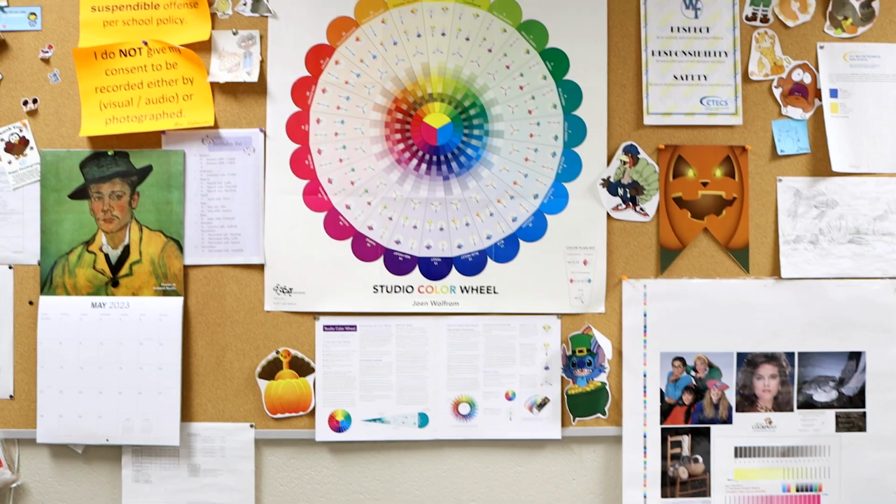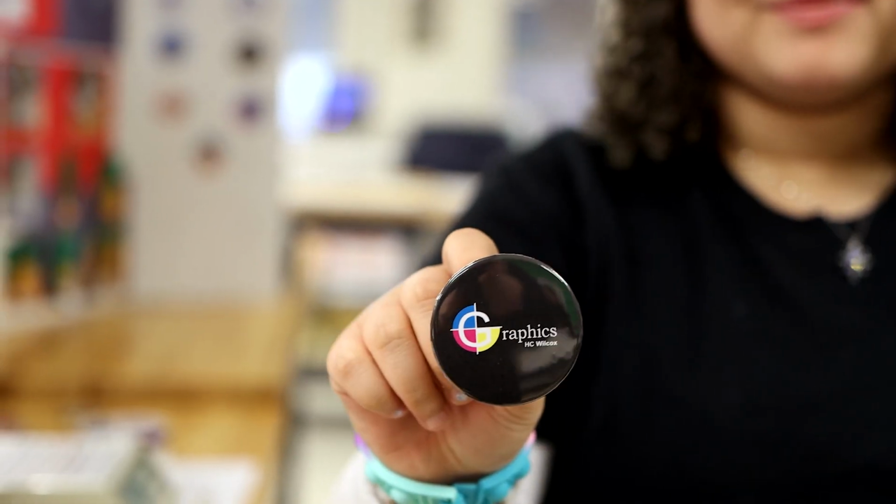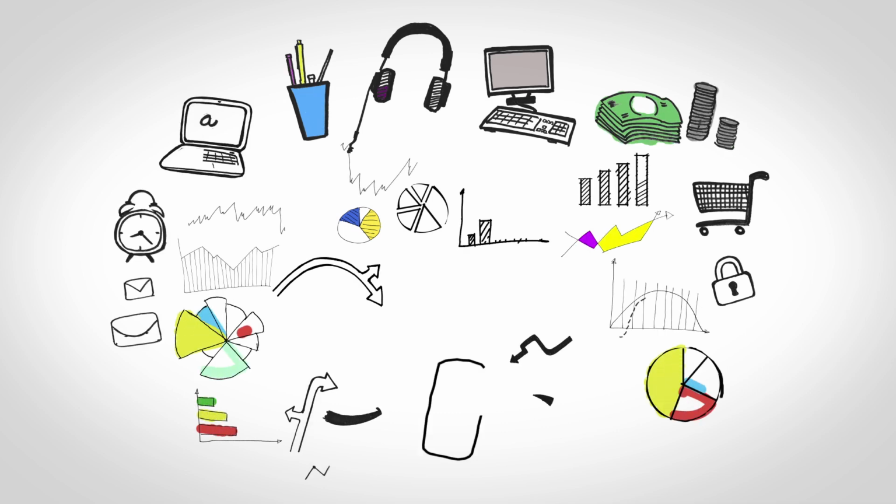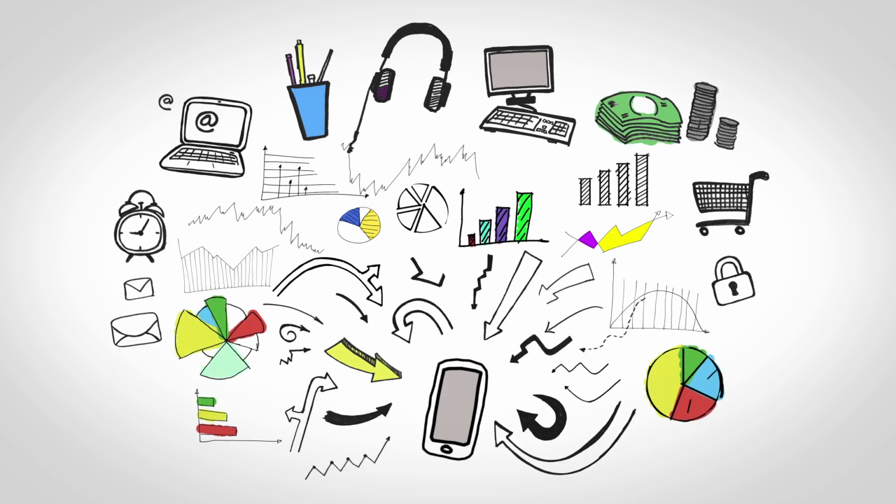Graphics is an all-encompassing artistic view of our world. When you go out into the world and you look around, it's everywhere. Anything that you like, you can put it towards a career with graphics.